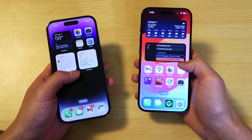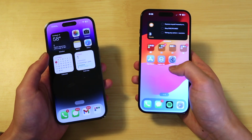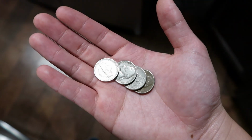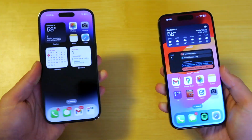First and foremost, what I noticed immediately when I picked up the iPhone 15 Pro was how light it was compared to holding the iPhone 14 Pro. It's almost 20 grams lighter, which might not sound like much, but that's about 4 nickels lighter. And when it comes to your phone, which you hold every day, you can definitely notice the difference.